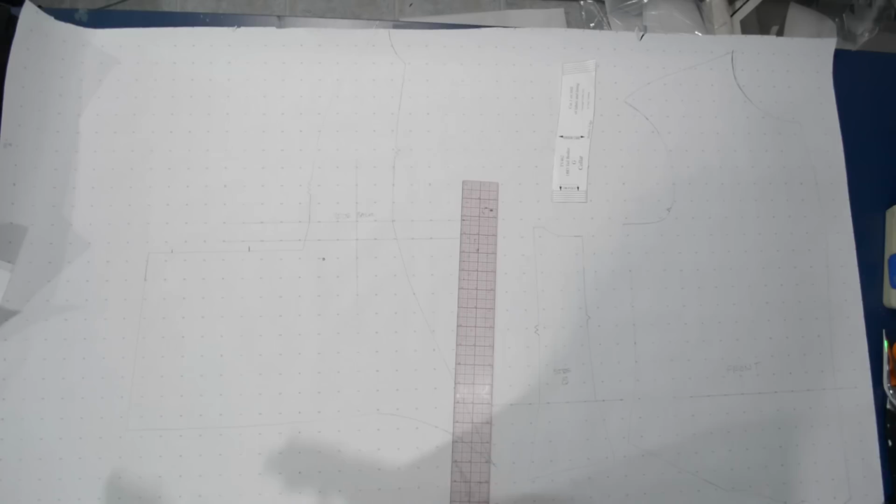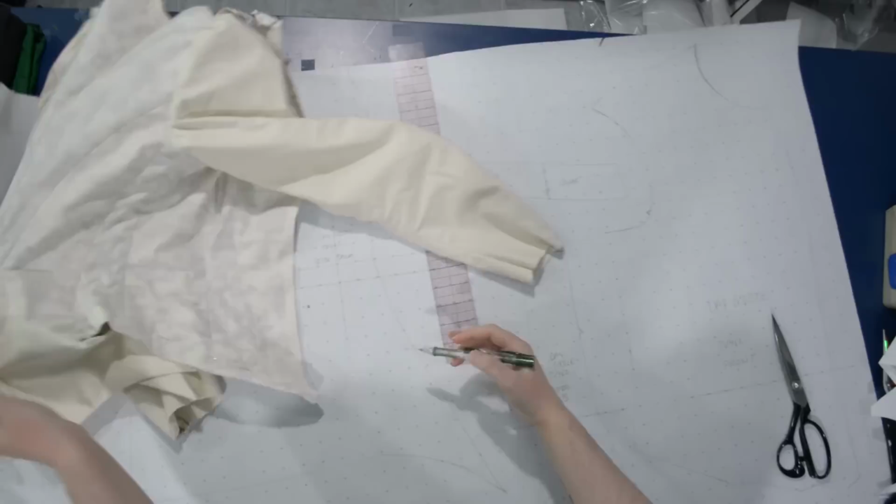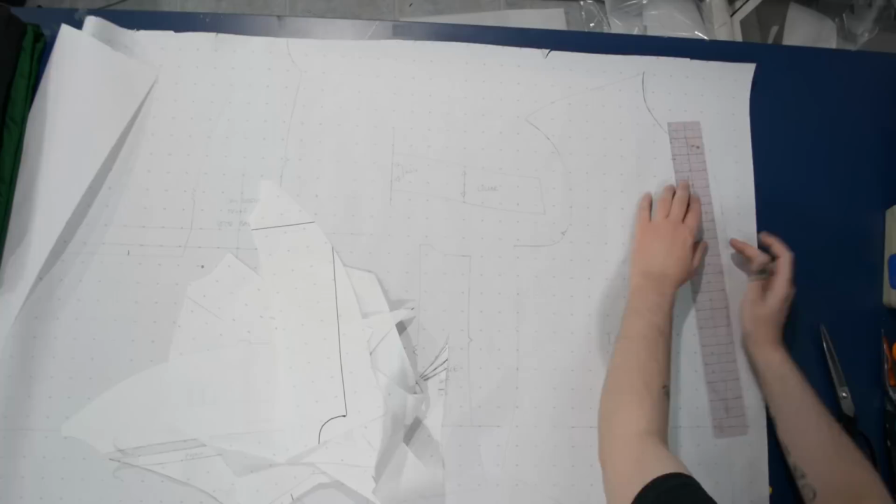Again, this is the Truly Victorian tailed bodice pattern, by the way, that we're starting off with and making modifications to. And here I am figuring out how I want to shorten the tails in the back, because it has this pleated tail section, and I chose the short tail option, but they were not short enough. Either they needed to be much longer or much shorter, so that's what I went with.